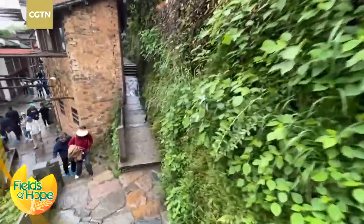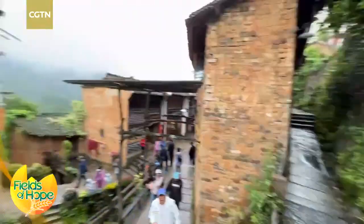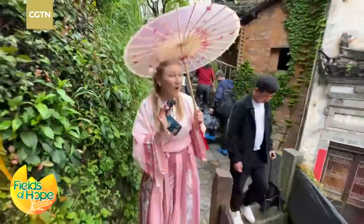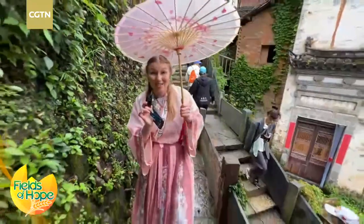We're going to continue going down just a little bit more and explore some of the many little alleyways. So this village is actually quite large and sprawls around this whole mountaintop area. As you can see, the steps behind me go up and around into the mountain.